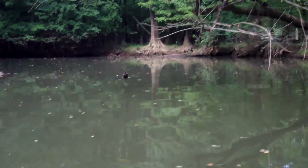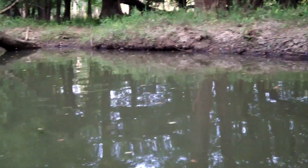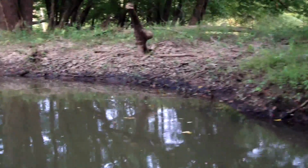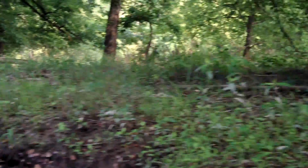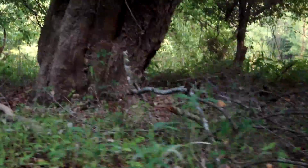Now this last segment may be like 10 minutes. I think when it gets to 5 minutes, I'm going to cut it off. Now this is another area that we're going by right here. Now I'm going to start paddling right here until I make it to the beaver dam.